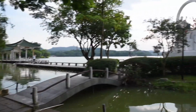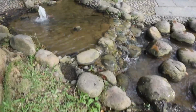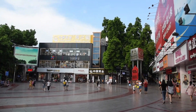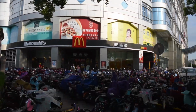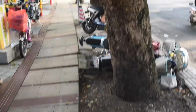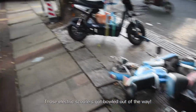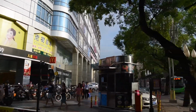There's usually a lot of construction going on in China. They're always building something new. This is a local mall area. Apparently this is quite an old mall because everything looks a bit dodgy. Yeah, some of the scooters got bowled out of the way. Not sure by who.